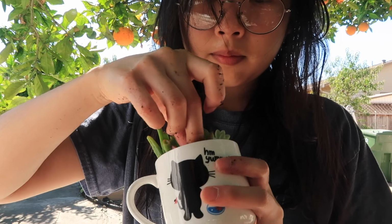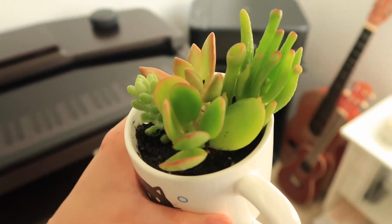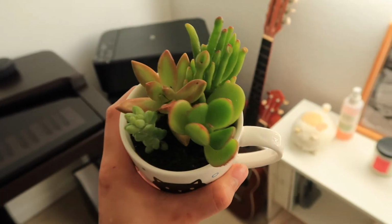I feel like the type I had is super common to find in California, and I think you can do this with most succulents because it's pretty low maintenance. All you have to do is snip off some succulents, put it in some soil in a pot or mug that you guys have, and just let it grow. I feel like this is a really easy and super low budget way to decorate your room.